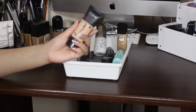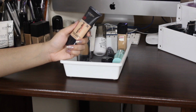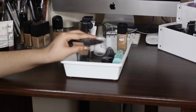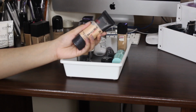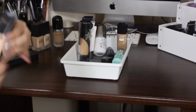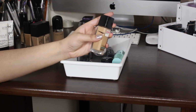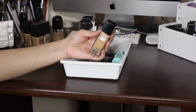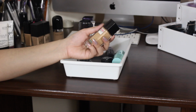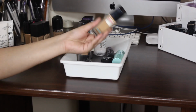I am going to declutter this. I've had this for so long now, the Infallible Pro Matte foundation from L'Oreal. This is not my shade and it hasn't been my shade for a while, so I am just going to declutter this straight away. And also this Maybelline Fit Me foundation, I'm also going to declutter this. I thought that I would be using it up, but I have just so much makeup and so much cruelty-free makeup that I would just rather give this to someone who wants it.